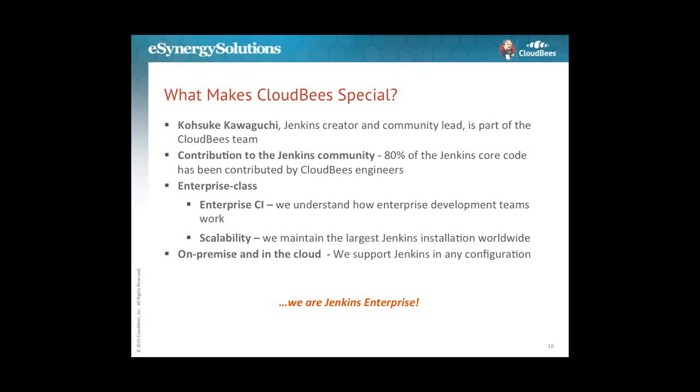And we provide enterprise class CI. We understand how enterprise development teams work, and more importantly, we actually maintain one of the largest Jenkins installations worldwide, so we understand how to make it scale. And we can support you both on-premise and in the cloud.